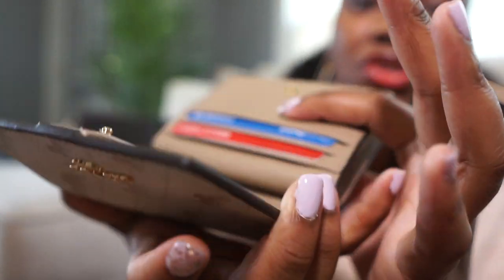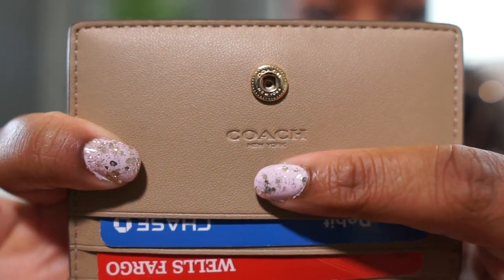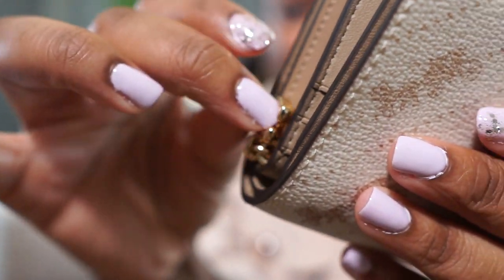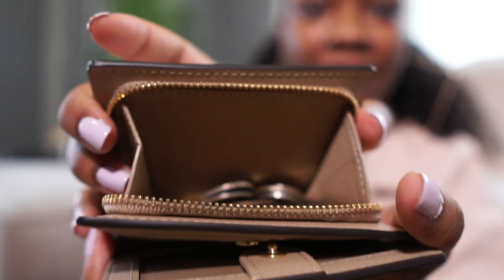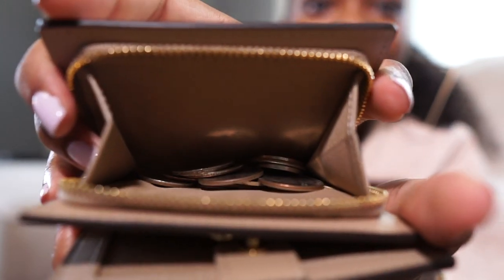And then right here, you have like the Coach indentation. It says Coach New York. And then if you go to the top, you'll have this really cute zipper. It's in the shape of the C, of course, a gold zipper. And if you unzip the zipper, you have a coin pouch. Or if you want, you could put cards or something in there, but I decided to put my coins in there.